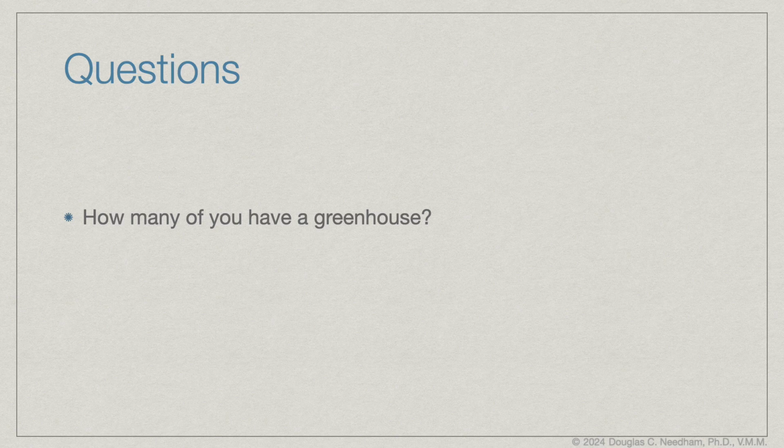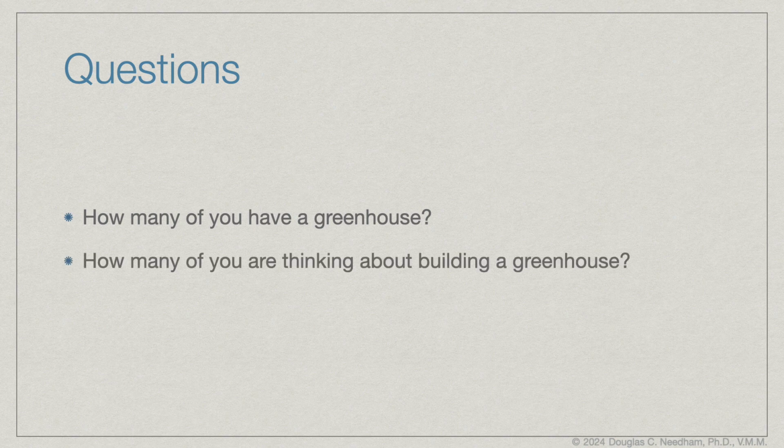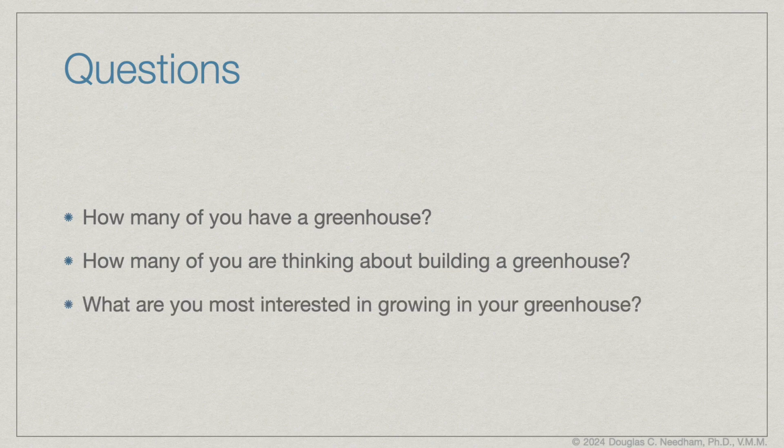So I'm going to start off with some questions. How many of you currently have a greenhouse? Raise your hand. Okay, I know you're working on it, so three of you currently. All right, and now, how many are thinking about building a greenhouse? Oh, we're going to get lots of hands with that one. Hence why you're here today.